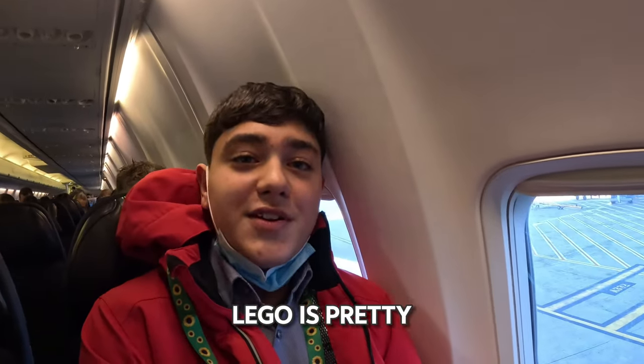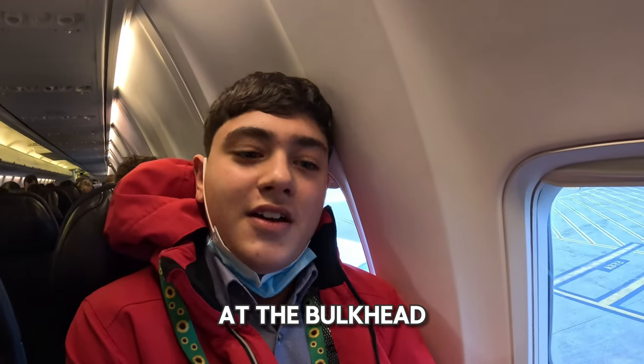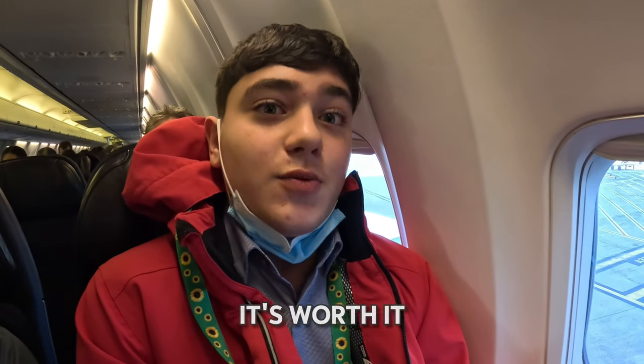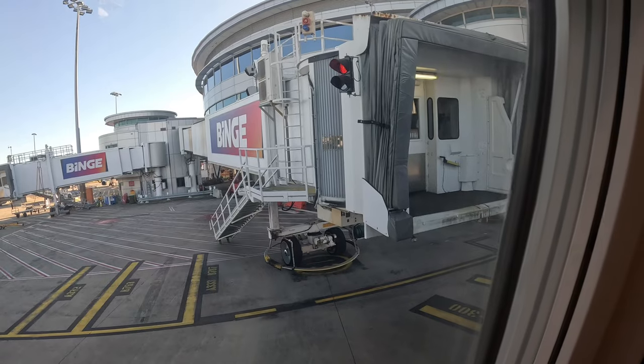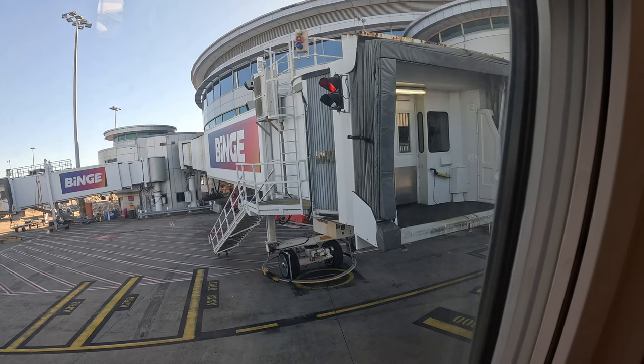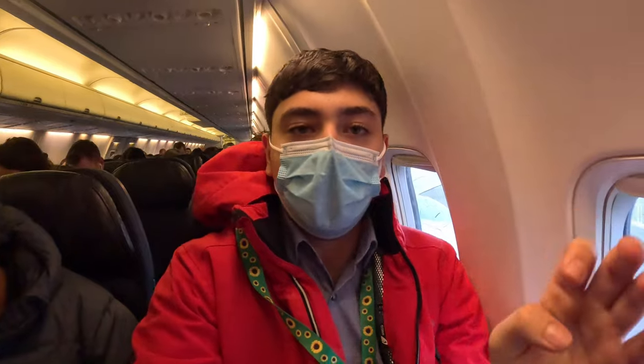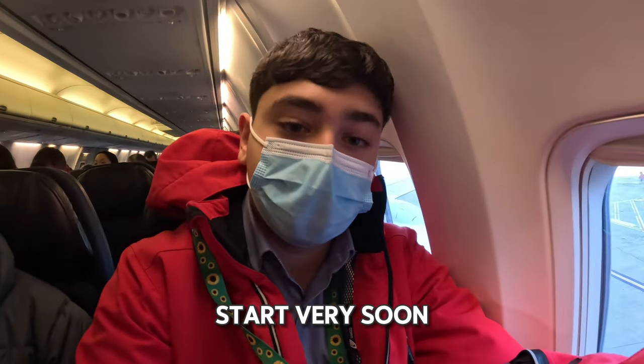I think the legroom is pretty good. Like last time, the Bulkhead seats are really good. I had a big difficulty trying to get these seats, but I think it's worth it. Pushback will start very soon.